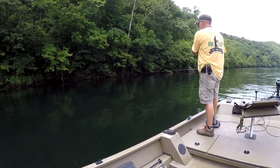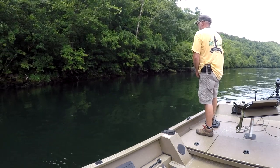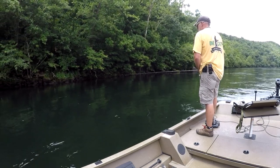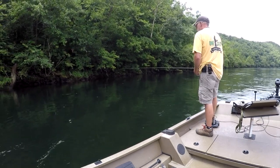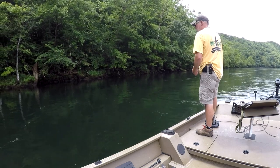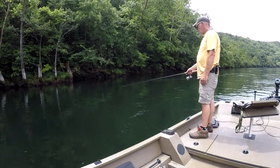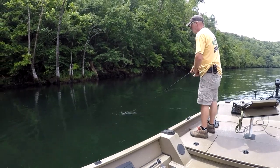I can see my jig. It's probably down there 8 or 9 feet deep. Here comes a big stump. I'm gonna lift it over that and drop it down next to the side of it. Another big tree limb coming. Lift it over the top of that. Drop it down the back side of it. There's just all kinds of timber and stuff right down through here. Just bluff. All right. Nobody wanted that.